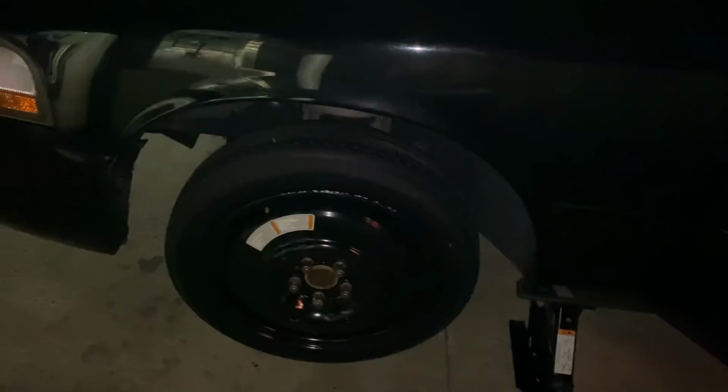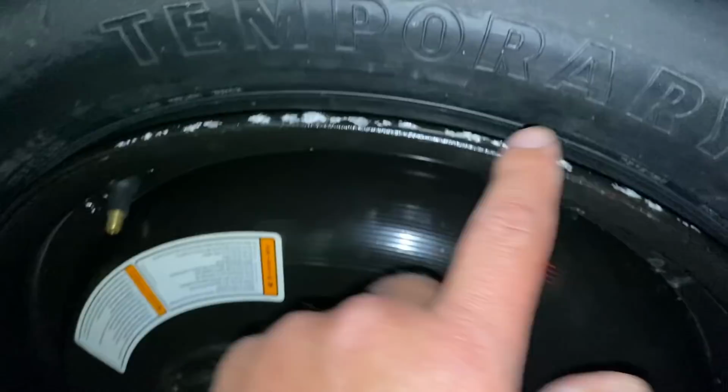All right, so we made it to the nearest gas station. I put a donut on, right? And we didn't make it. I don't think we made it 300 feet. And the donut seems to have popped too. Tire's come off the rim. The rim has been chewed up by the concrete.